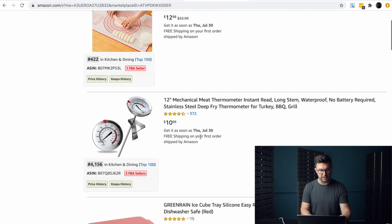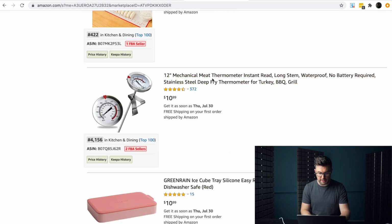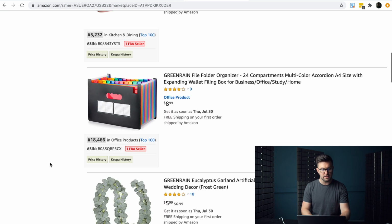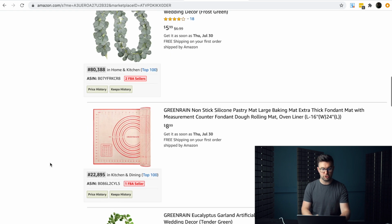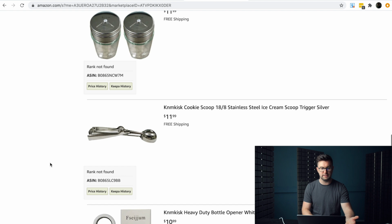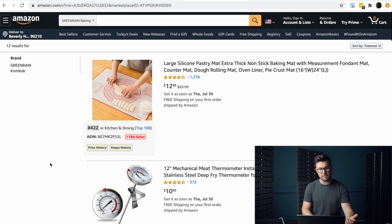It may be, but I'm just going to scroll down. Now look what you can see. They've got an ice cube tray, silicone, whatever. They've got a meat thermometer. They're super competitive, but it's doing very well. So you can see the BSRs as well and the categories. So we straight away can see, are these interesting ideas or not? Just because some of these are doing well, it doesn't mean that they're automatically great products for us because they could be too competitive. So we just use this to get ideas.